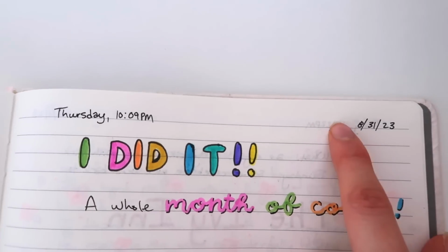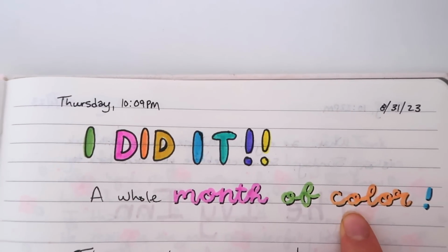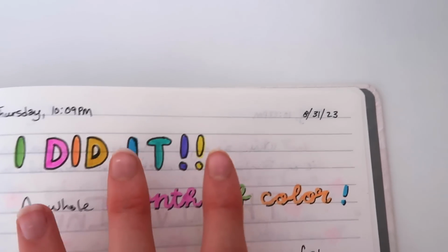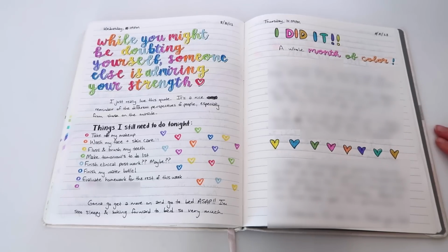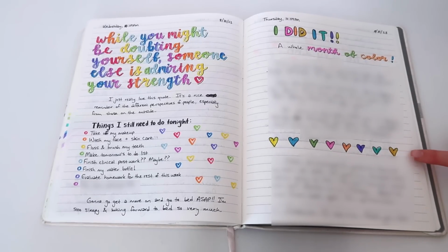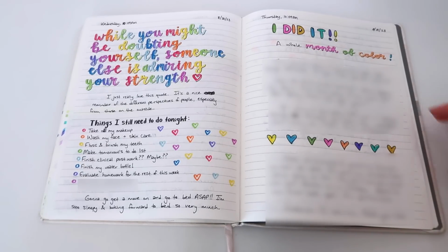And then on my very last day of the month, August 31st, I said I did it, a whole month of color. And I honestly don't like how this turned out at all, but it is what it is. I was in a very big rush when I did this journal entry, so don't judge. And then I did little hearts down here just to separate the two things that I was writing about, and I'm blurring out these words.